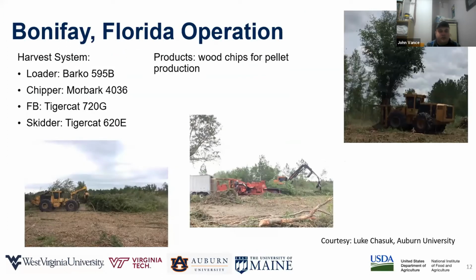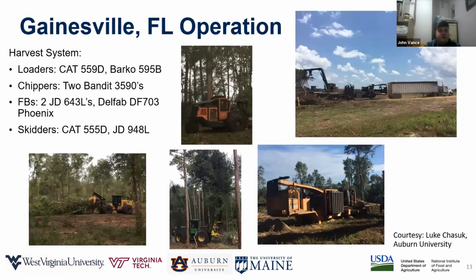Another operation is covered by our partners at Auburn University in Bonifay, Florida, where they're using a Tigercat feller buncher and Morbark chipper to produce wood chips for a pellet production facility. And another operation is covered by our partners at Auburn in Gainesville, Florida, where they're performing chipping using 2 Bandit chippers, 2 John Deere feller bunchers, and multiple skidders to produce chips for a power generation plant.